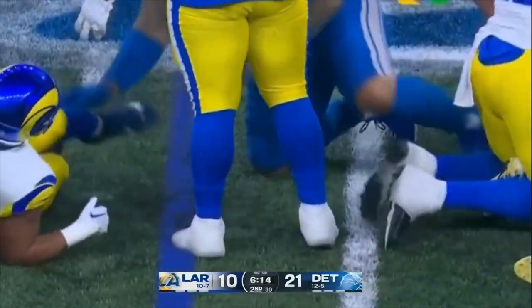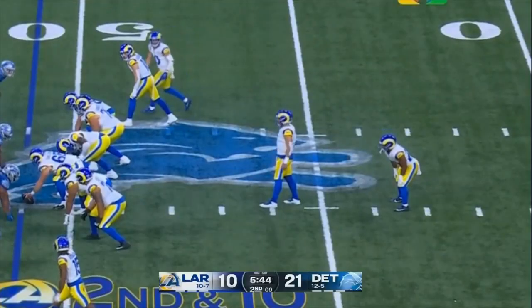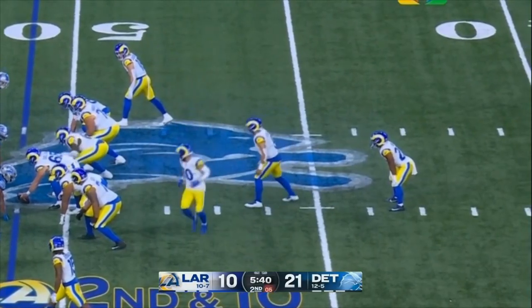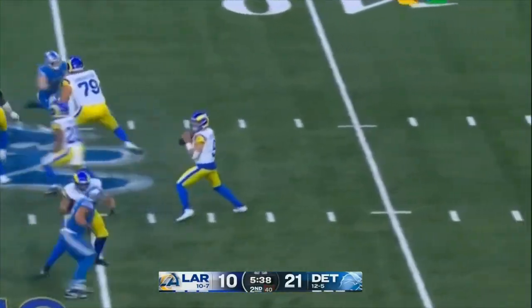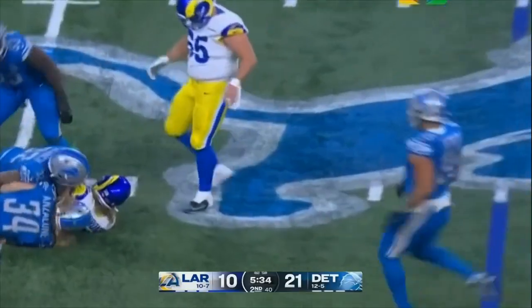Aidan Hutchinson, tackle. McNeil was the one running around. Williams has not gotten going at all, or anybody else running the ball. Six runs, 16 yards for the Rams. So it's a Stafford show. He's good at that. Inside throws complete to Ben Skowronek, most of his career at Northwestern, 1 year at Notre Dame.